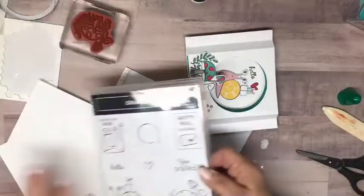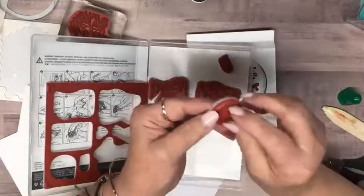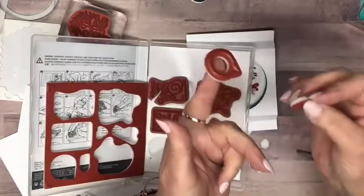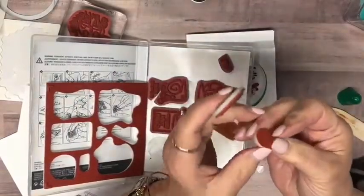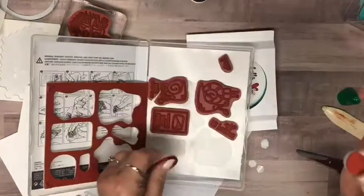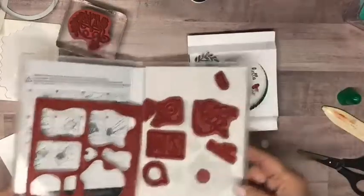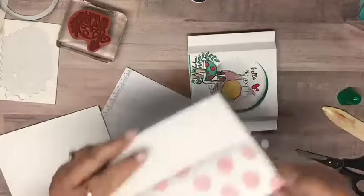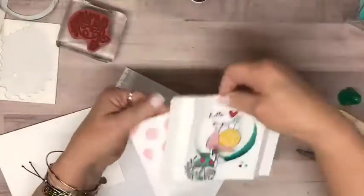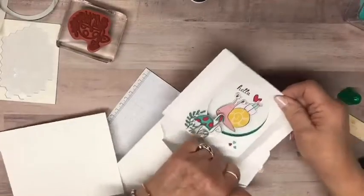In the set, there is this little word where you can put the word hello in or any other small word, and there's a little dot in there that just pops out. Well, for heaven's sakes, I wouldn't want to throw that away. It's the perfect polka dot. So here's the envelope that will go with this cute little card, and it will be all ready to go.